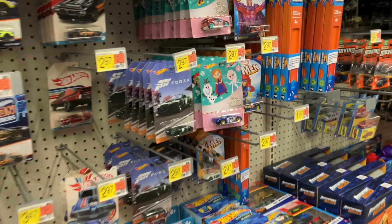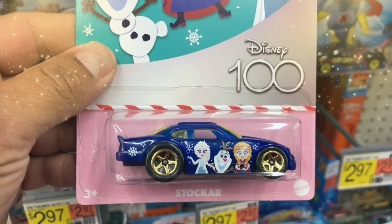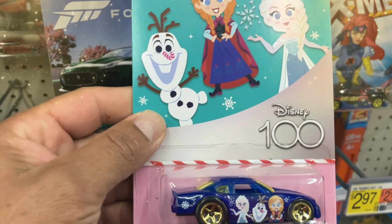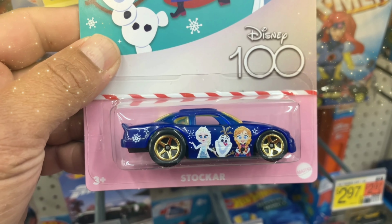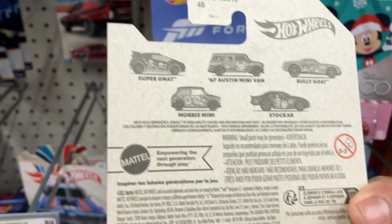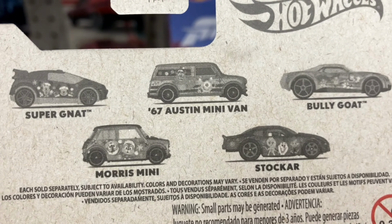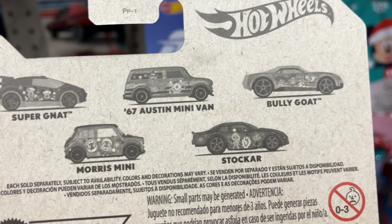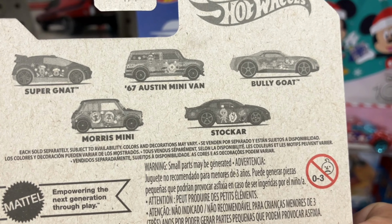Ooh, what is this? The new 100 Disney set, awesome. Wow, my voice is horrible. Anyway, this is awesome. All right, so what do we have? We got this Super Snat, the Austin minivan, Bully Goat, Mini Morris, and Stockard.